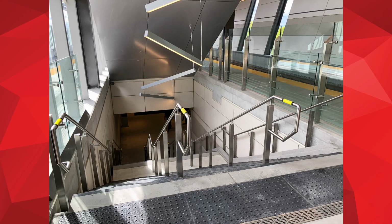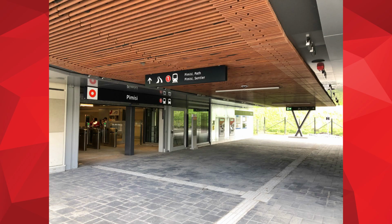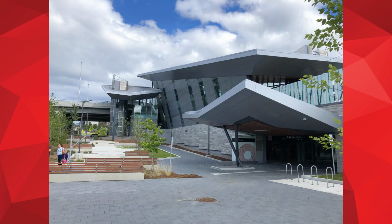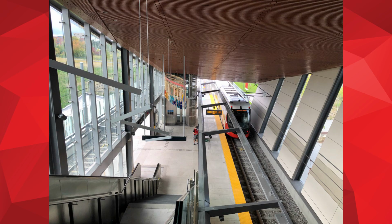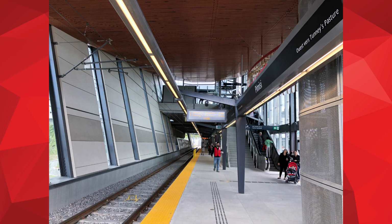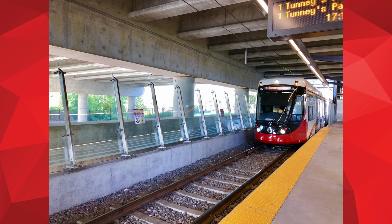I remember when they made the call out for artists originally, they had different themes for the central stations. And a lot of them, honestly, I don't really see the theme reflected in the artwork. Not that the artwork is not beautiful throughout the system, but the themes were not always respected as they could have been, but for Pimisi, they nailed it. Absolutely did an excellent job in meeting those criteria for the Algonquin theme. So many different pieces, so many visuals.